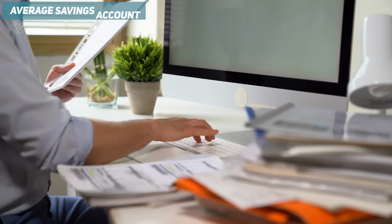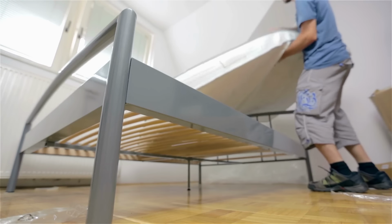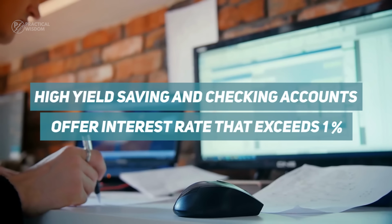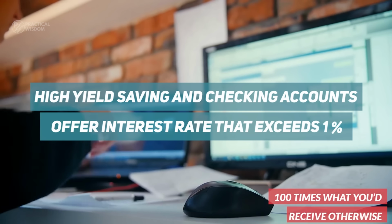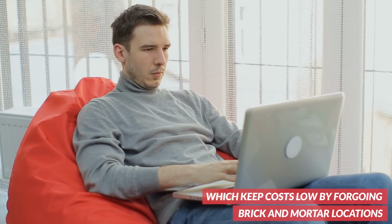An average savings account offers an interest rate of approximately 0.01%, and an average checking account is the digital equivalent of placing your money under the mattress. But the difference is, high-yield savings and checking accounts offer interest rates that exceed 1%, essentially 100 times what you'd receive otherwise. Usually, these accounts can be found at online banks, which keep costs low by foregoing brick-and-mortar locations.